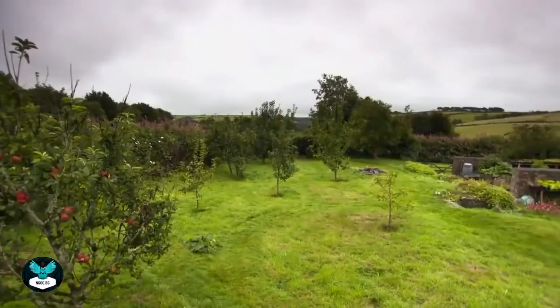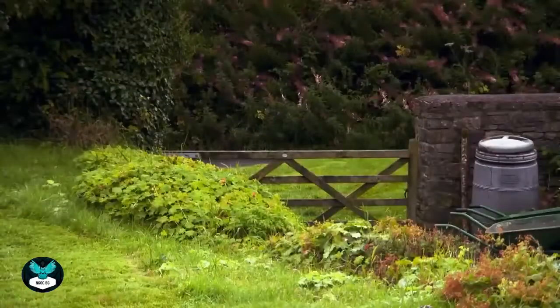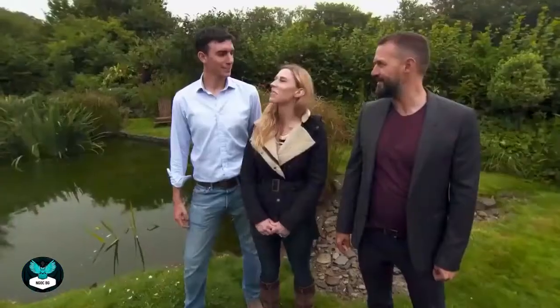And you can see that this is all their garden, and it has a separate gate there, so it would be perfectly self-contained. Yeah. Yes. We don't have to see them when we don't want to.